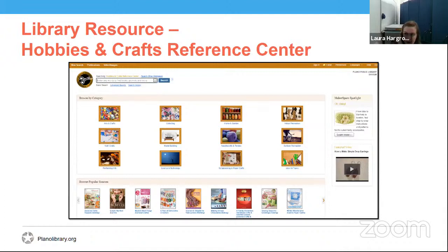And of course, there's other crafts too. So there are like needlecrafts, knitting, embroidery, scrapbooking, indoor, outdoor recreation, things like that. So it's not just limited to bullet journaling. Highly recommend you check that out. Give you a lot of ideas.